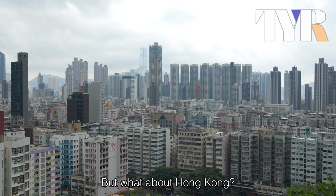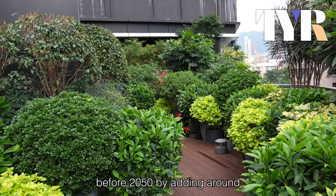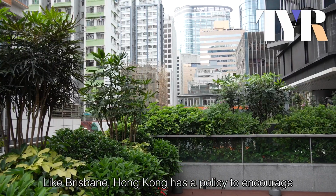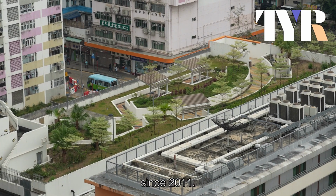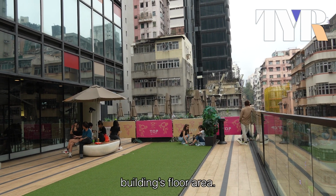But what about Hong Kong? The government here wants to be carbon neutral before 2050 by adding around 6,500 plants annually. Like Brisbane, Hong Kong has a policy to encourage green balconies, podiums, and sky gardens since 2011. Green spaces are not included in a building's floor area.